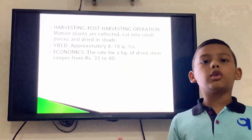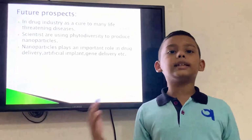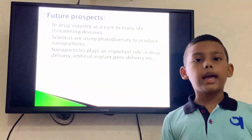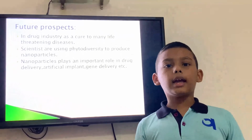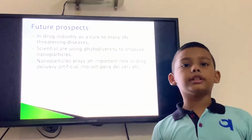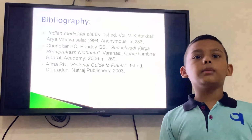Many researches are going on so that in future many medicines can be made from Giloy and it can fight various diseases like COVID-19. It is a boon in this pandemic situation. It truly helps our body to boost our immunity in COVID-19.